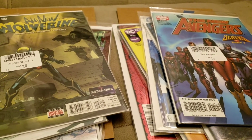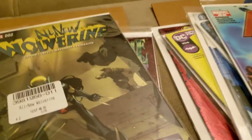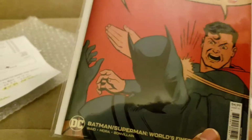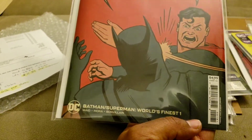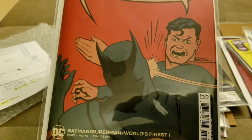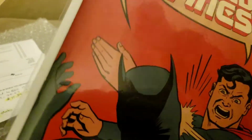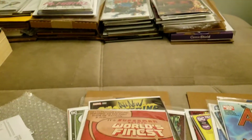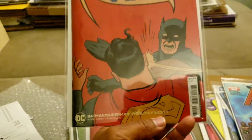I'm getting tired now. Oh, by the way, I bought these. I don't know if you guys noticed. Bought these from T-Fall. Don't really like this one too much. You know, I don't like seeing Superman smack the Batman around. I don't like it. I do like that one though.